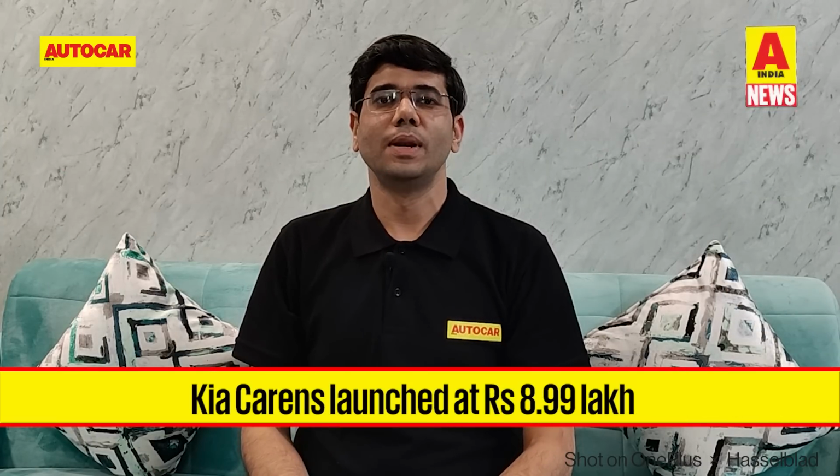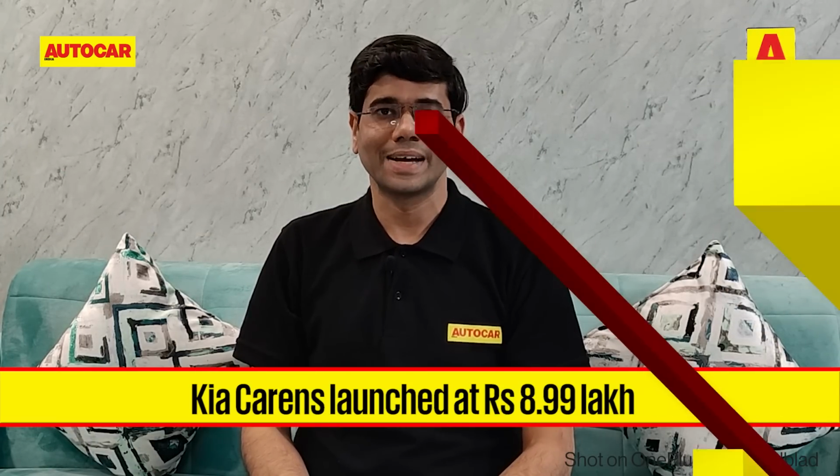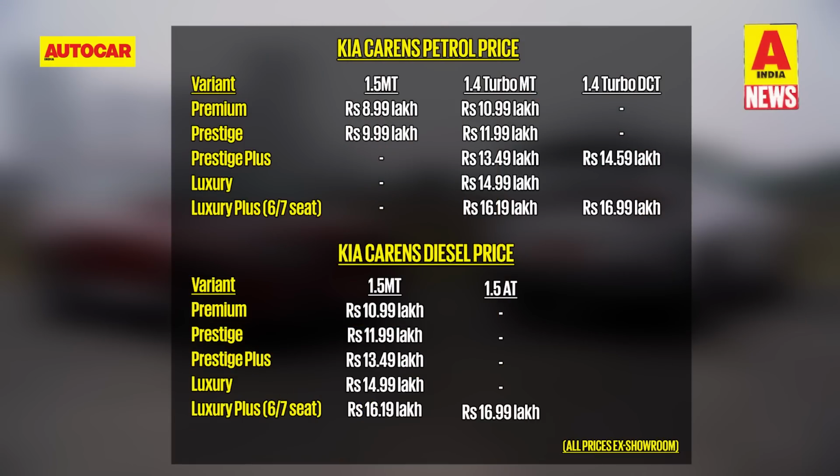Let's start the action-packed week with the Kia Carens, which has been launched in India at a rather attractive price tag. The introductory prices for the Carens start at 8.99 lakh rupees for the entry-level premium variant, going all the way up to 16.99 lakh rupees at showroom for the top-end luxury plus 7-seat diesel and petrol automatic trims.